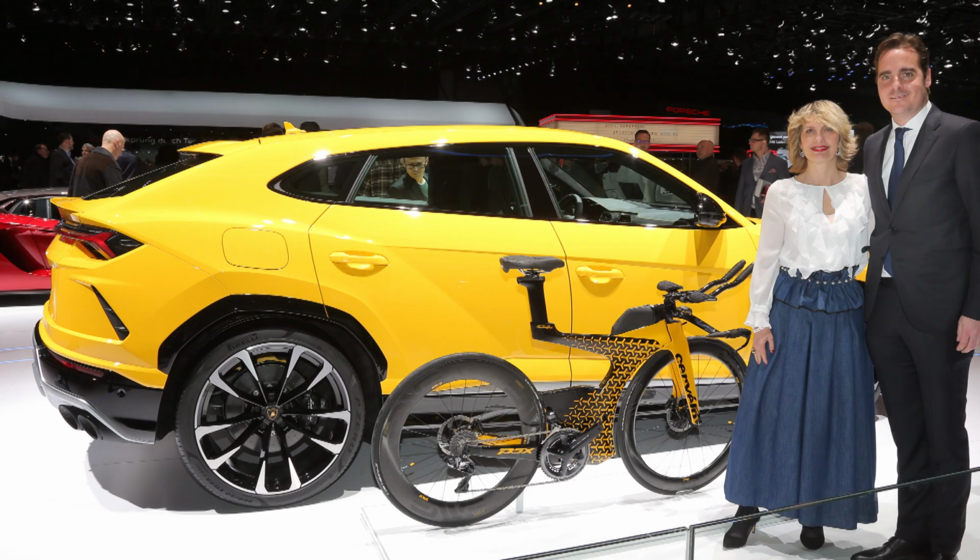Well, apparently the lucky Lamborghini Academy drivers have actually been riding around on Cervelo bikes for a while. I don't know that it was P5Xs, but there's already a good link between the brand Cervelo and Lamborghini. So apparently it was a natural fit. Now, interestingly, there's only going to be 25 of these bikes available.